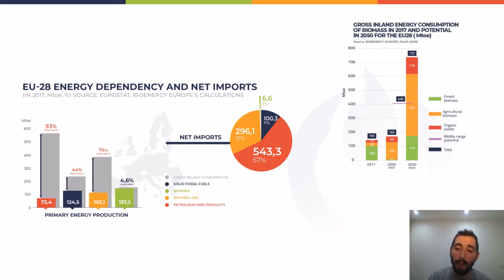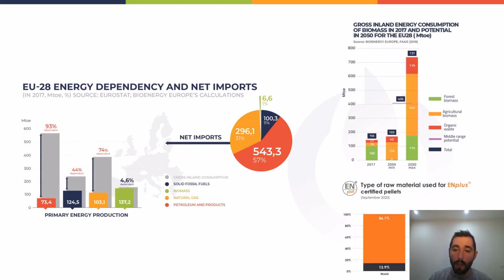I found it interesting to see our estimation, and we will also see the Commission forecast for those years, the exponential growth of agricultural biomass. And for pellets, one thing I forgot to tell is bioenergy is also involved in certification, in the case of pellets, through the ENplus system. You can also find more information on our website and on the ENplus website.